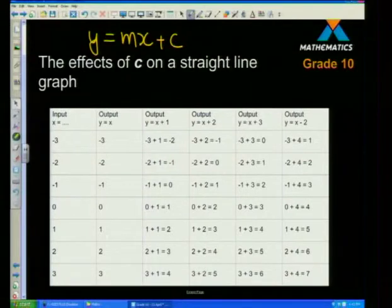Now, there's your mother curve, y is equal to x. What happens if I add 3? From the mother curve or the parent function y equals x, the output values increase by 3. But what's important here and very interesting, can you see, folks, the difference between these output values is 1. The difference between these output values is also 1. Look at that. The difference between the output values is always 1.